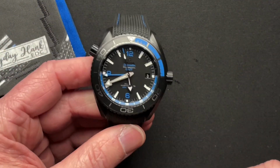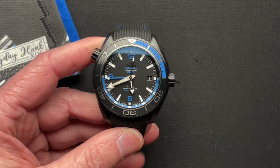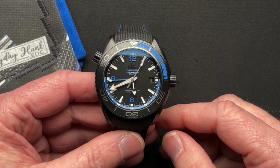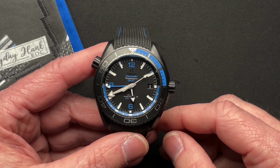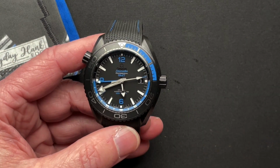This is my watch I've been wearing. I was challenged to a 100-day challenge, which started when I first got this on December 1st of 2021. But I'm not really counting all the days that I'm not wearing it due to my tattoo work.